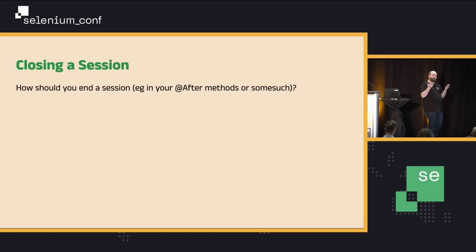Right, in your after hook, if you're in the Java JUnit world, like in your after methods, you call driver.quit. That's it. There's no magic. You call driver.quit in your after method. Always call driver.quit in your after method.